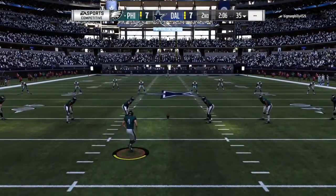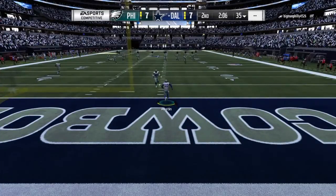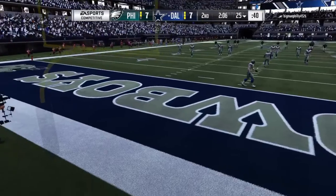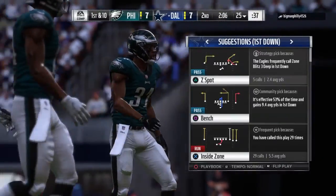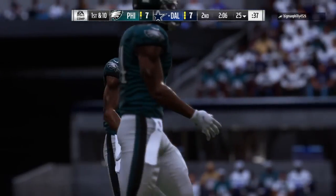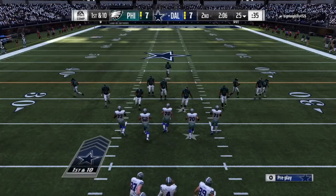So we're right back where we started, all even as the kick's away. And that'll carry over the back line of the end zone for a touchback. So out come the Cowboys now as their offense gets set to take over. And they had to wait a long time to get the football back.